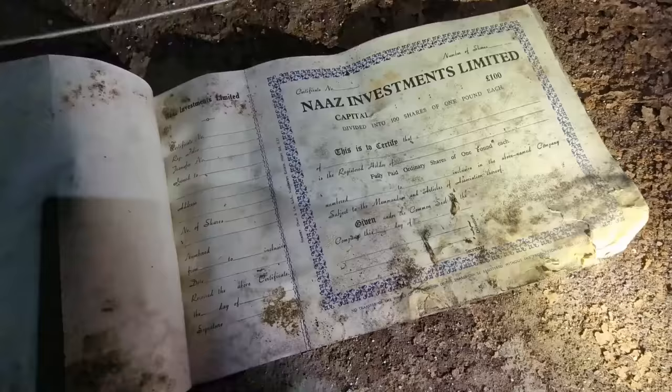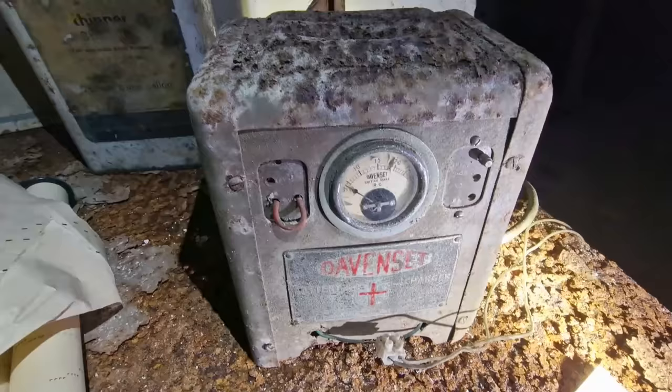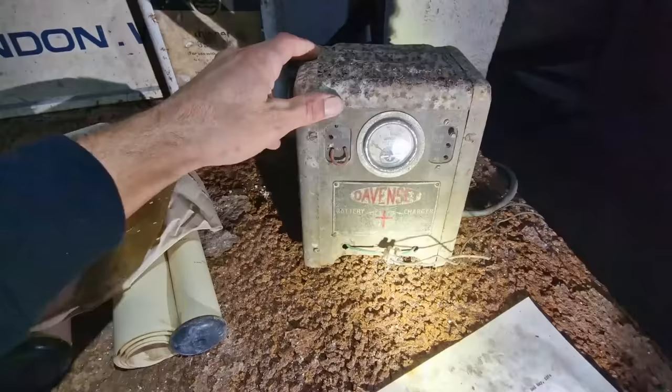There's no address. Yeah, look, that's an old dividend, mate. Look, capital, £100. Divided into 100 shares of £1 each. Oh, look at that, mate. Battery charger. Well old, isn't it? Yeah, that is so cool.